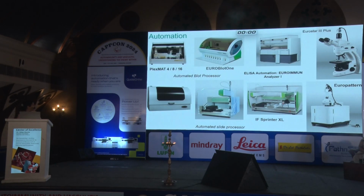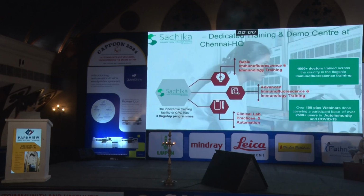And these are the different automation available with us. These two products are indigenously made, and the headquarters is in Chennai. The details of all these products can be discussed from the Euroimmun part of automation.